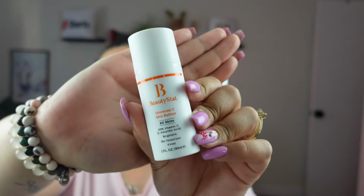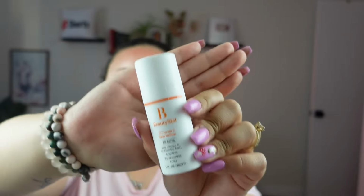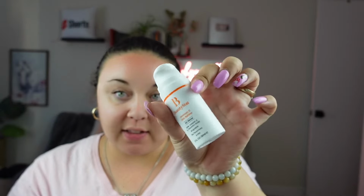So essentially it contains their Universal C Skin Refiner, which is this product. This is their Universal C Skin Refiner. The applicator is like this. I'll put it on right now. See why this brand is a fan favorite and also a favorite by people like Hailey Bieber. I can see that 100%, because I have enough Beautystat stuff to be like, yeah, I can see it.